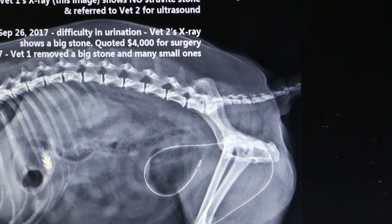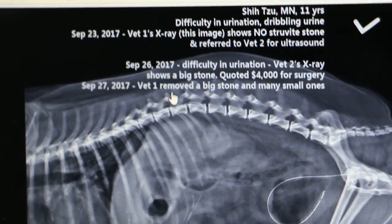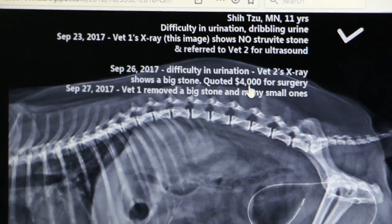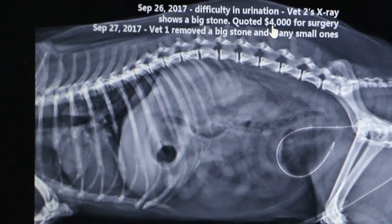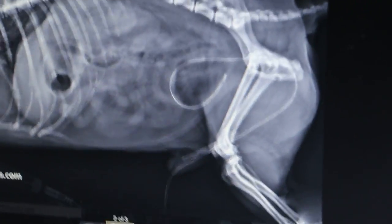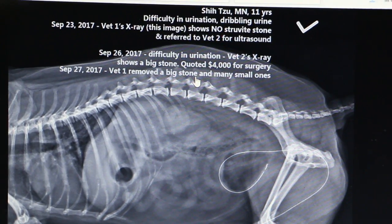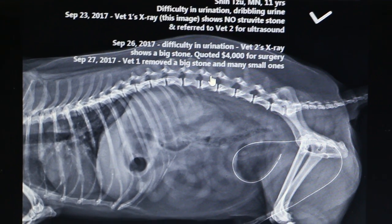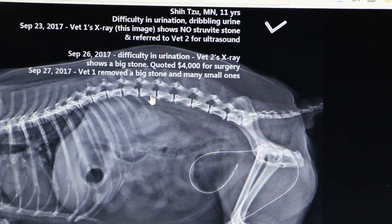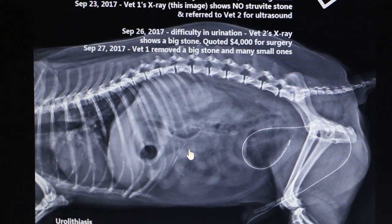So the next day, the owner on September 27, that's 2017, went to Vet 1 because Vet 1 charges a cheaper rate, almost less than half compared to 4,000 from Vet 2. So the big stone was removed, sent to the University of Minnesota, USA, and the result was struvite stone. So Vet 1 did advise the owner to feed an acidifying therapeutic diet.